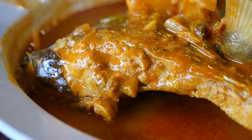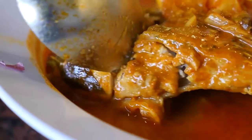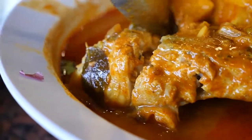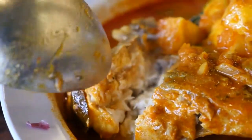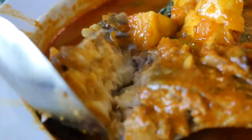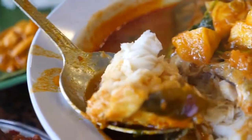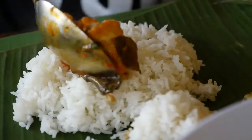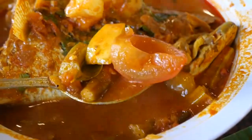Okay, so the thing to do is to just scoop out some of the, oh, look at how meaty that is. And that is a curry leaf there, which just has a sensational aroma to it. Oh, look at all that meat. This is not just a fish head, but there is so much meat on it. And I'm gonna put this onto my rice. Oh, that's just a giant chunk of fish. I'm putting that right into the center of my rice. And I'm gonna add some of the chunks as well.